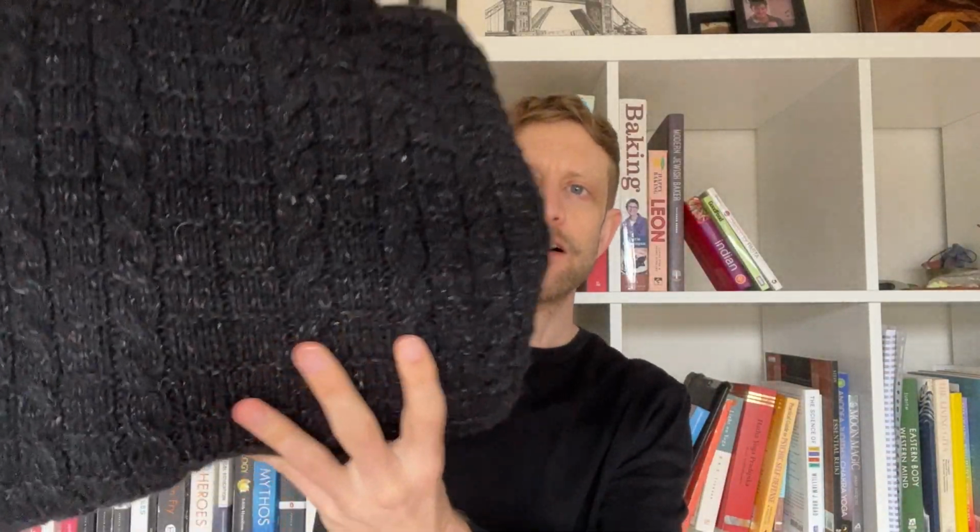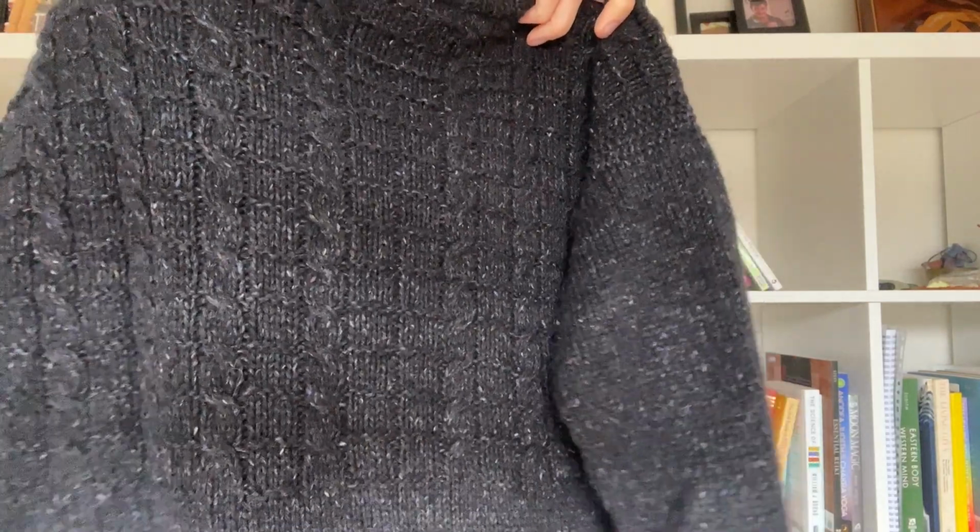Sweater 3 is another self-drafted pattern. This one is a Guernsey that I made, and you can see, hopefully it blows out a little bit, and you can see the texture. It's on the front and the back.